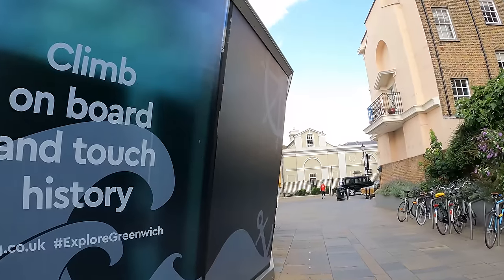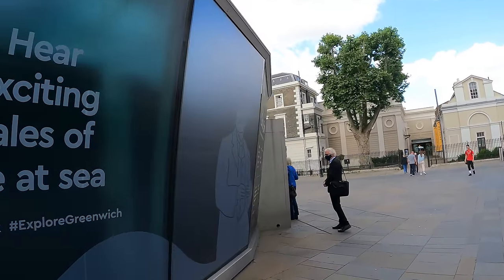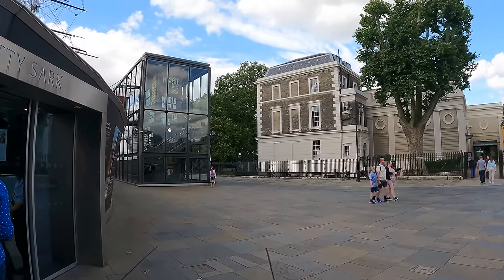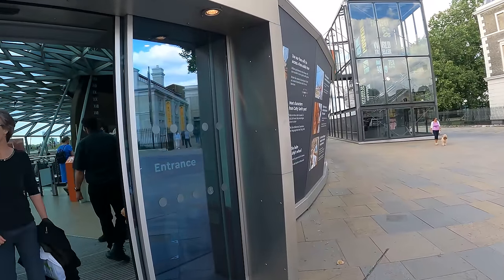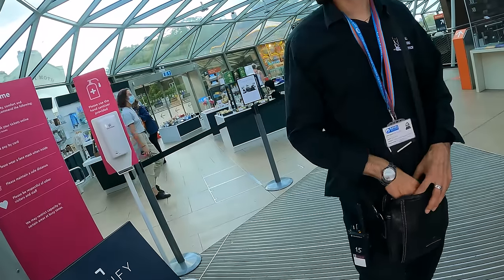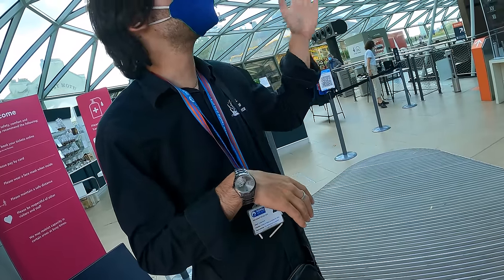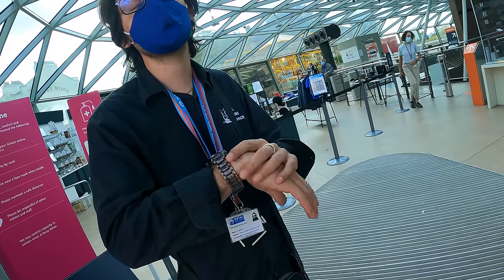It's going high there. How can I go up the boat? So you can buy a ticket to the ship, and the ticket is £15. For £15, all right. And you can visit the three levels of the ship. Just be aware that we close at 5, so you'll be a little bit short on time.